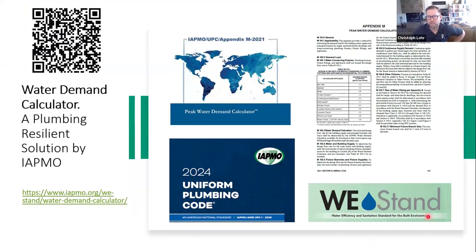Again, as I mentioned, it is in WeStand and has just moved up from Appendix C into Chapter 5. But it is also worth noting that it's included in the 2024, 2021, and 2018 Uniform Plumbing Codes. In the Uniform Plumbing Code, it is still located in Appendix M, as in mustache. And it is a free download.